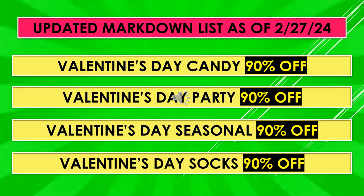And I'll be doing another video on the clearance event. I'm hoping to do one tomorrow. I need to go out to the stores and see if there's any more information out in the stores. But anyways, let's get back down to this updated markdown list for February 27th.